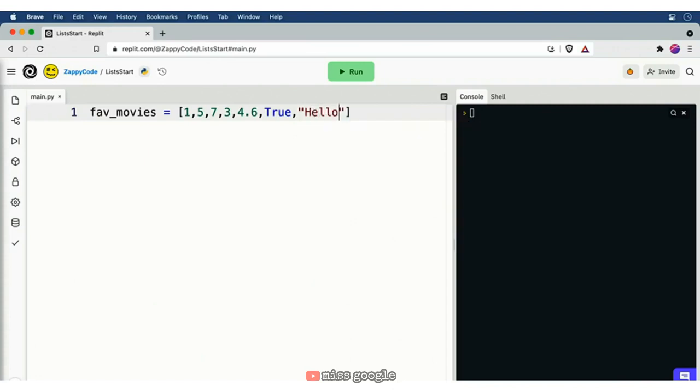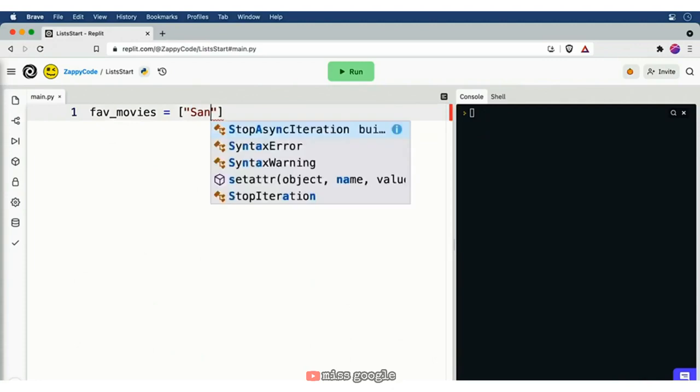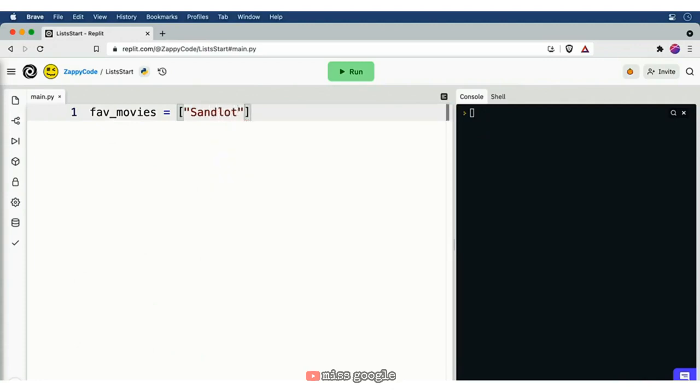Now for our favorite movies, I think the best way to represent them is by their titles, which are going to be strings. So let's go ahead and start with this. So my favorite movie is The Sandlot. I also really like the Lego movie, and I like Dune. So this is a list of my top 3 favorite movies.